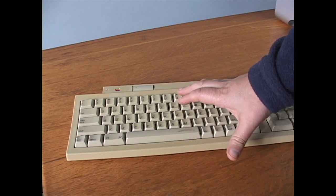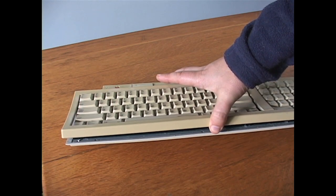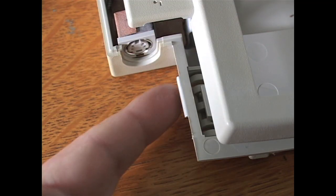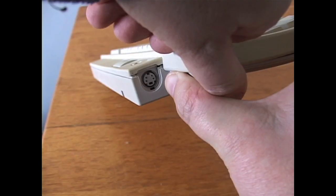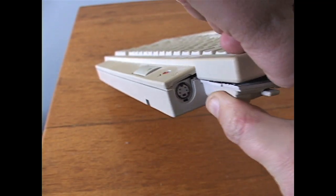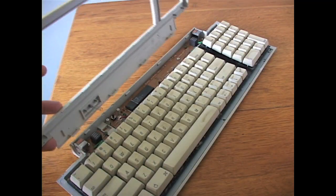It's a little more tricky to take apart than the old Apple keyboard. Once the screws are removed, you can't just lift the cover off. There are small latches near the ADB port. So you have to press the bottom part on each side to unsnap them. Once those are released, the top cover can be lifted away.